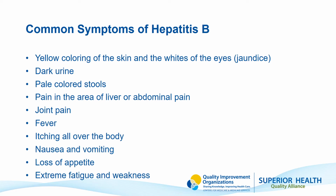Not everyone will have the same symptoms. A person with hepatitis B may have one or more of these symptoms: yellow coloring of the skin and the whites of the eyes, known as jaundice, dark urine, pale colored stools, pain in the area of the liver or abdominal pain, joint pain, fever, itching all over the body, nausea and vomiting, loss of appetite, extreme fatigue and weakness. Be aware some people do not have symptoms and will not initially be affected by it, but they can still be a carrier of the illness. Until the liver is sick, you may not know you have hepatitis B.